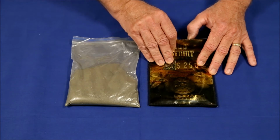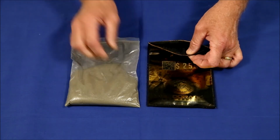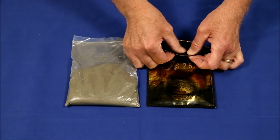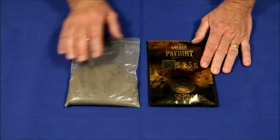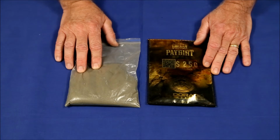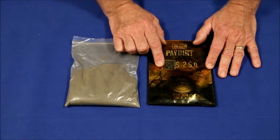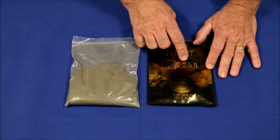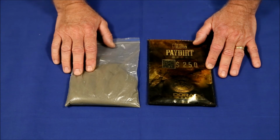which concerned me a little bit because this plastic is a little thin, and there was a chance that when I pulled this out, because it was a tight fit, the Velcro could have torn the plastic and spilled a lot of the gold out. Now, this is guaranteed to have 1 gram of gold in it, so it's a gold-added Paydirt. And additionally, it's advertised that 1 out of every 50 bags is a bonus bag with as much as $250 worth of gold in it. So let's take a look at this up close and see if I got lucky.